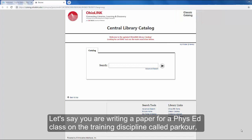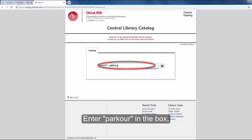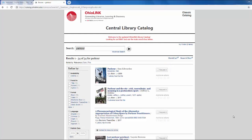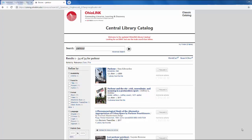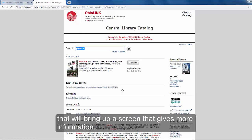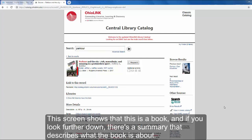Let's say you are writing a paper for a phys ed class on the training discipline called parkour, and you need books about it. Enter parkour in the box and click on the arrow. We'll look at the second hit, Parkour and the City. If you click on the title of the item, that will bring up a screen that gives more information. This screen shows that this is a book, and if you look further down, there's a summary that describes what the book is about.